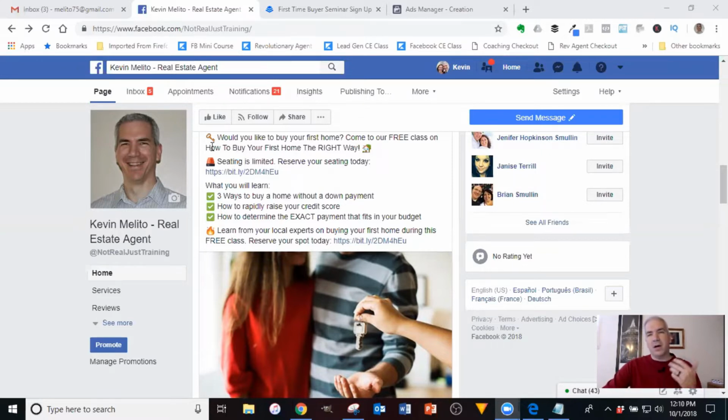It's not just our home buyer seminar. There's nothing exciting about that, right? We're putting a question here to get their interest. Would you like to buy your first home? So we're going to be targeting first-time home buyers, right? We've got these emojis that make the post a little bit different and stand out.